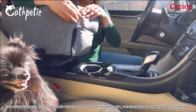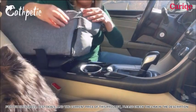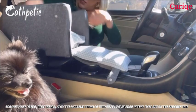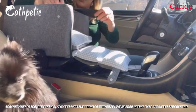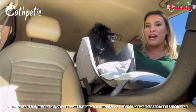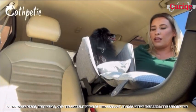secure. And then if you want to, you can open this part up, put it down. And then like I said, it does have the leash. Come here, Kira, in your bed. So I had to set it on the floorboard so that you guys can see, but as you can see, she's able to sit right there.